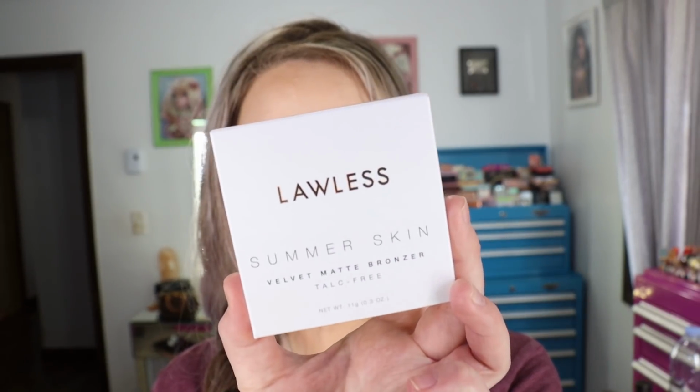Again, this is from Lawless. It's the Summer Skin Velvet Matte Bronzer. It says talc free on the box. There's 0.3 ounces of product in here, and then this guy is made in Italy, and it says on the packaging it's AF, always free of that stuff bad for you. Silicones, so free of silicones, talc, petrolatum, parabens, isododecane, mineral oil, synthetic fragrances, formaldehyde, sulfates, retinol palmitate, and aluminum.